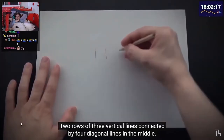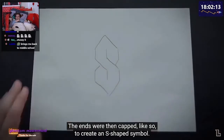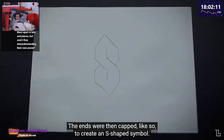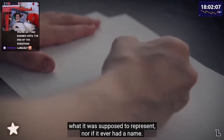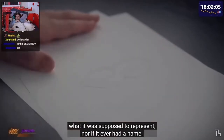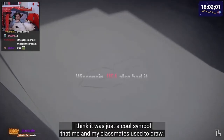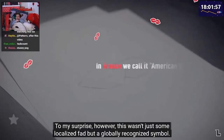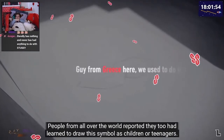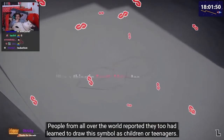2 rows of 3 vertical lines connected by 4 diagonal lines in the middle. The ends were then capped like so to create an S-shaped symbol. Beyond that, I could not remember where it came from, what it was supposed to represent, nor if it ever had a name. I think it was just a cool symbol that me and my classmates used to draw. To my surprise, however, this wasn't just some localized fad, but a globally recognized symbol. People from all over the world reported that they too had learned to draw this symbol as children and teenagers.